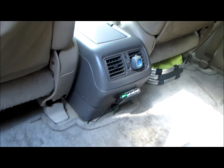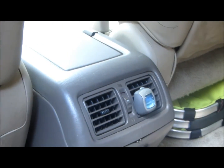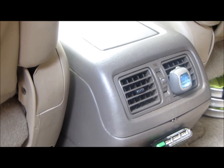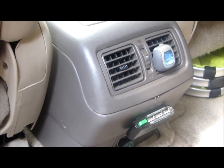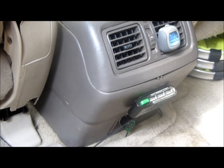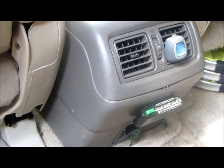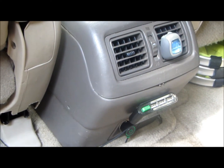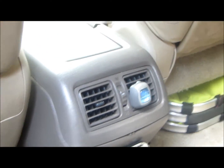Down here in the back of the console, those are Febreze air fresheners. Those are pretty awesome. I got them at Costco. That's a little charger thing where you can just plug in the USB cord. It's perfect for when we're going on a longer trip, for example when we brought the car up from New Jersey, the kids can plug in their iPads. There's a wire right there and they can use their iPad.